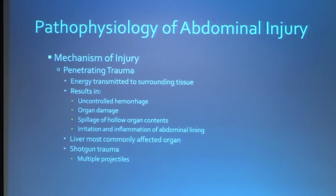So, what are the mechanisms of abdominal injury? Well, penetrating trauma, we only see a couple percent of penetrating traumas, happily. Now there are places where you could be a paramedic where you'd see a lot more penetrating trauma. In penetrating trauma, energy is transmitted from the projectile or the knife to surrounding tissue. So it can result in uncontrolled hemorrhage, organ damage by pressure and energy expansion, spillage of hollow organ contents into the peritoneum, and irritation and inflammation, which is peritonitis. The liver is the most commonly affected organ.